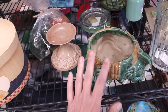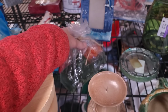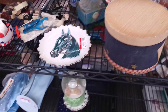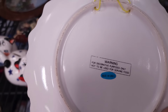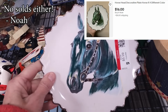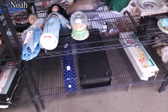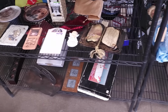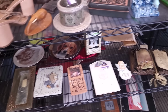$5.99. I don't know why, but that one just doesn't really excite me today. That's a candle. Ooh, look at the little vintage horsey plate, probably made in Japan. No, made in Korea. He's beautiful, but at $6, not a lot of meat on the bone. That saying refers to profit margin, because resellers have to have a margin in which to make money.